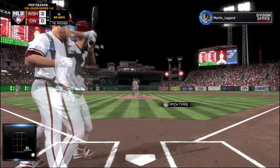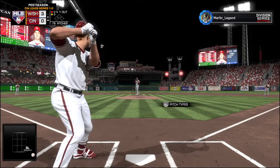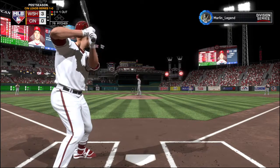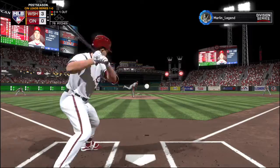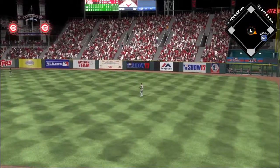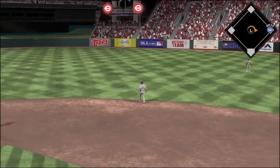Good hard slider there, but it runs away. It's a ball and a strike. After 2 breaking pitches, there's a pretty good chance right now you're probably going to get something right in the middle of the strike zone to swing at. So if you're looking for it, go ahead and turn that baby loose. And that finds some outfield grass. It's a base hit.